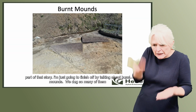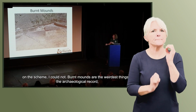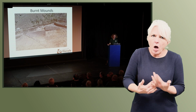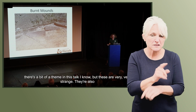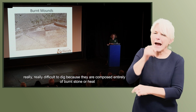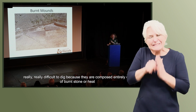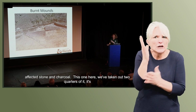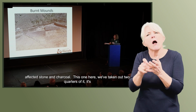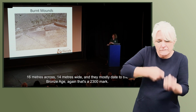I'm just going to finish off by talking about burnt mounds. We dug so many of them on the scheme, I couldn't not. Burnt mounds are the weirdest things in the archaeological record, I would say. There's a bit of a theme in this talk, I know, but these are very, very strange. They're also really, really difficult to dig because they are composed entirely out of burnt stone or heat-affected stone and charcoal. And as you can see, this one here, we've taken out two quarters of it. It's 16 meters across, 14 meters wide, and they mostly date to the Bronze Age.